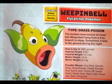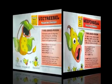Weepinbell, the flycatcher Pokemon, a grass and poison type. The hooked stem behind its head lets Weepinbell hang from a tree branch to sleep. Sometimes it falls to the ground during the night.